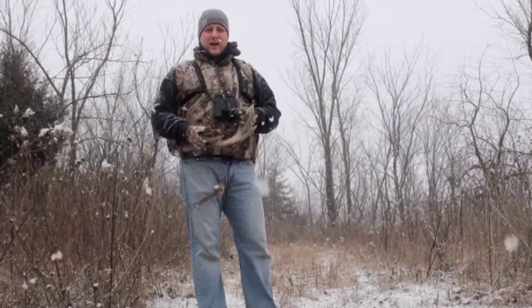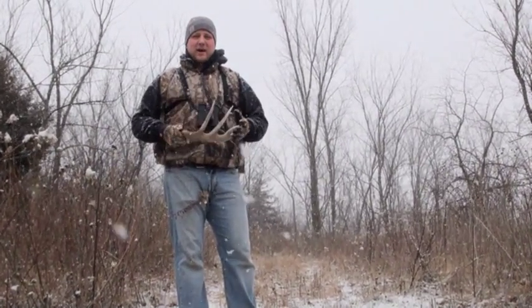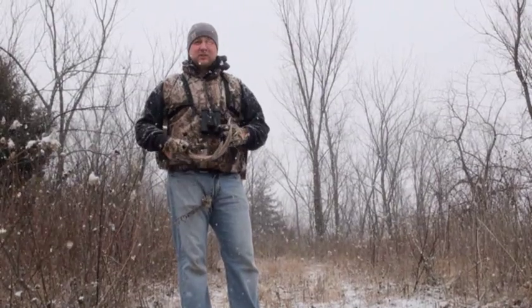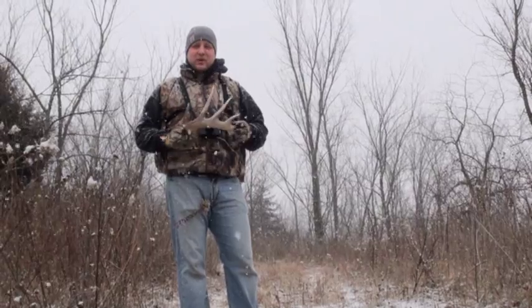So overall, we had a great start to our shed season so far in 2013. We're going to be back down here in a month. We saw a lot of bucks yesterday while walking that still had antlers. So there's still quite a few to drop on the ground.